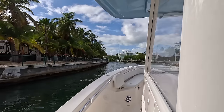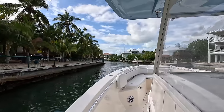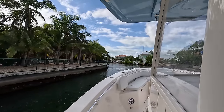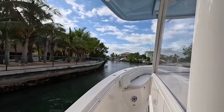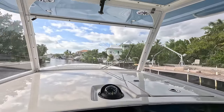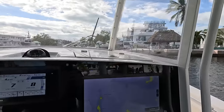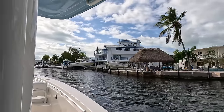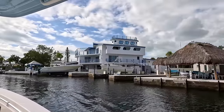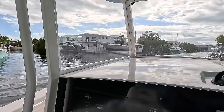All right, we're coming in through the channel to get to the Key Largo fishery. It's kind of a tight channel. I've been here with my Sea Hunt, never with the Cobia, but it's only a foot wider, so it should be fine. As long as no other boat's trying to come out at the same time, that's where it gets kind of tight in here. Oh, I see a boat up there, but heading the same way I'm heading. This is one of my favorite houses here in this channel because the house looks just like a boat. How awesome is that? All right, we're almost there.